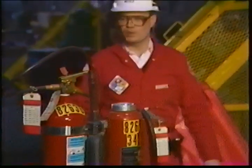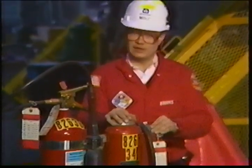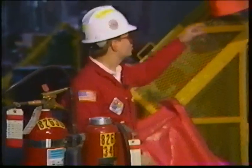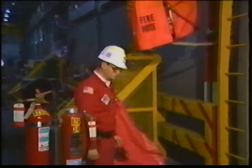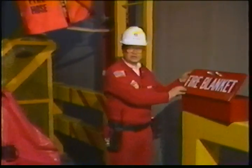For putting out small fires, carbon dioxide and dry chemical portable fire extinguishers are located on either side of the line. In addition, fire hoses and larger wheeled extinguisher units are available for your use. If a person's clothes were to catch on fire, fire blankets are located near the coder heads. Simply wrap the person in the blanket and then roll.